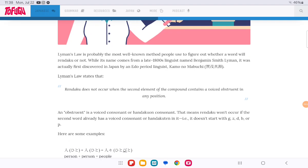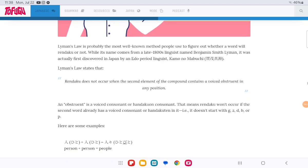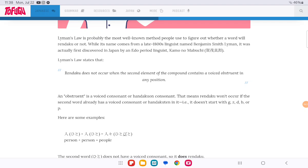Well, actually, an obstruent is a sound that is caused by the obstruction of the airflow. There are three types of obstruents. There are plosives like p, t, k, b, d, g. There are fricatives like f, v, s, z, and sh. And there are also affricates. That means rendaku won't occur if the word already has a voiced consonant.